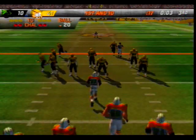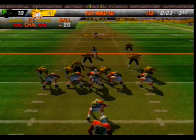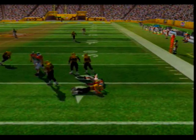First and 10. Ball on the 20-yard line. Turn it up now. Rushing on first down has not worked out for them today. Less than a 2 yard per carry average. That's why they're losing. You've got to be able to get yards on first down.